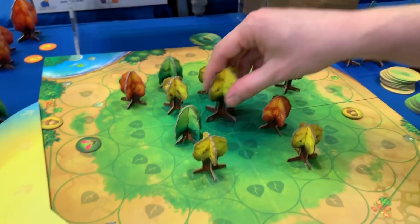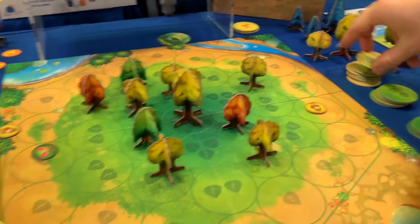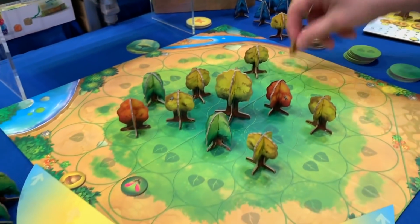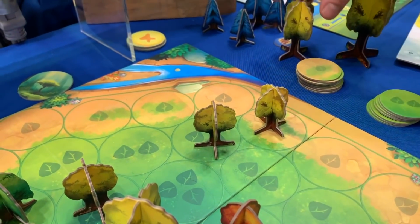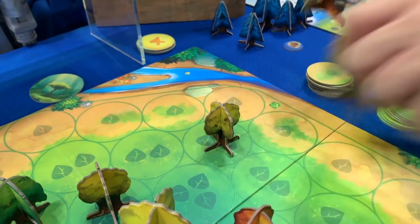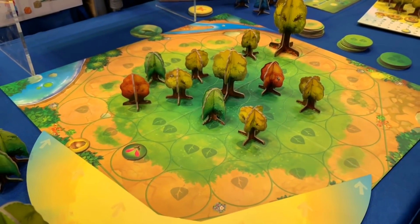If you place one in the middle, it's more difficult to grow it all the way up, but when you do, you get a bigger payout. The way it works is trees are going to start as seeds. If you get enough energy, you can grow those seeds into saplings, then larger trees, and eventually full-grown trees. Full-grown trees can be harvested for points, and the most points wins.